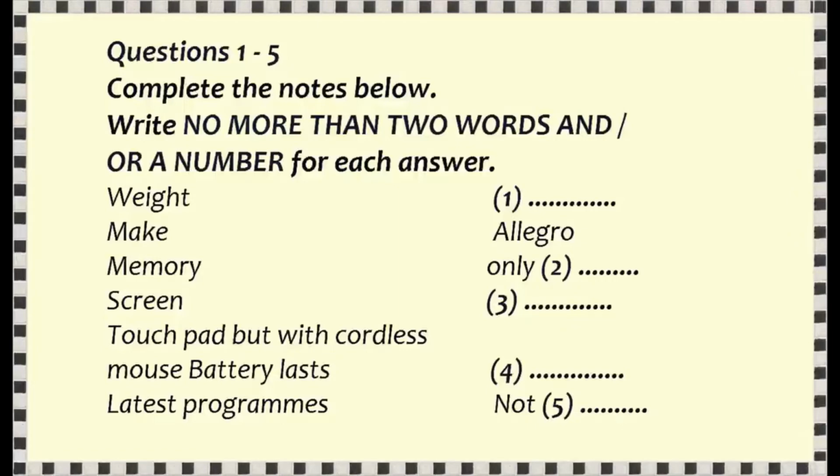Can you give more details about the one you want to sell? Right. Well, it's an Allegro, and it's got all the latest programs. Okay. What about the memory? The memory is only 0.5 gigabytes. And what about the screen size and the other features? Oh, well, the screen is, let's see, 37.5 centimetres with a standard size keyboard and a touchpad. But I've got a cordless mouse that I can put in with it if necessary. Well, some people don't like using a touchpad.